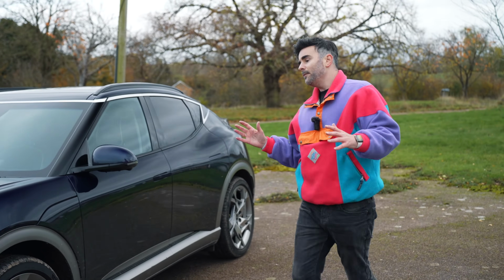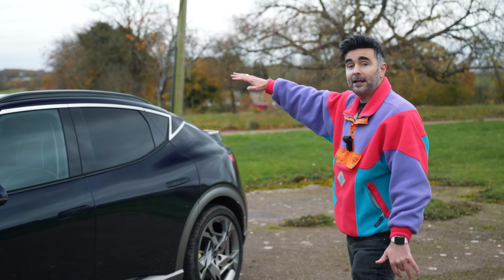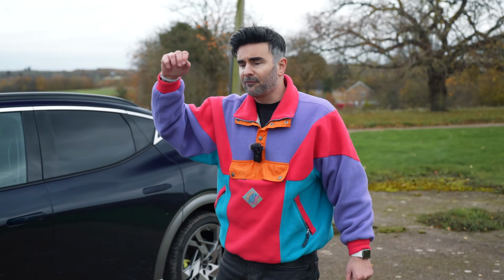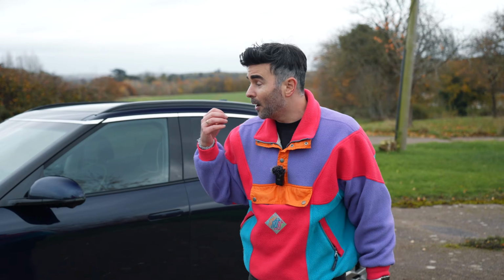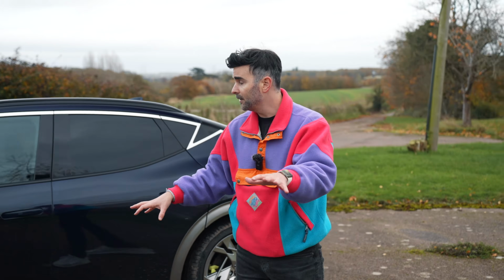But I'm kind of umming and ahhing. I love the coupe sportback design element here, but it's the front I'm still not too sure on, and I'm genuinely interested to see if people really love the look of this car. So let me know in the comments.